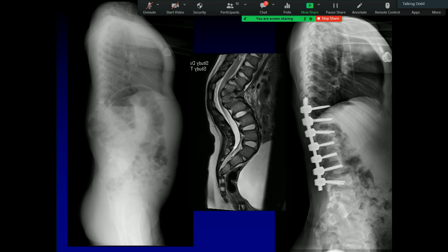And so it's hard to see here, but you can see a little bone graft in the front there, and then fusion in the back with a very nice result, and this child's done well since, and I think he's probably about 7 or 8 years post-op now.